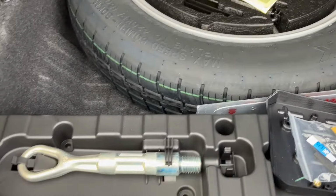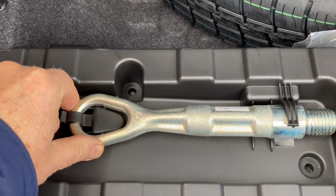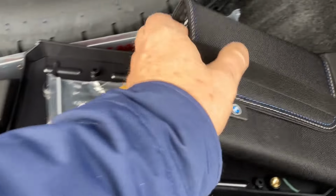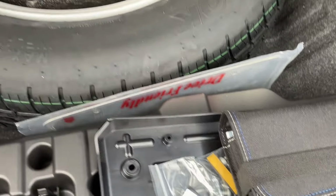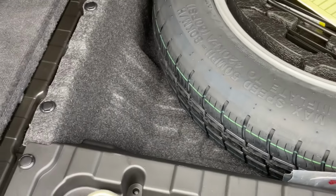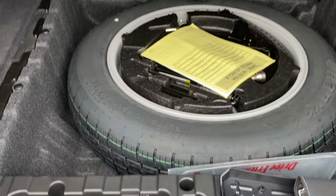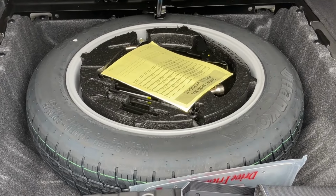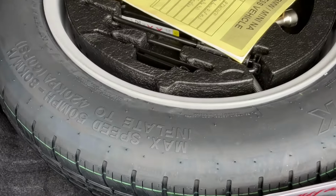And look at how beautifully machined this tow hook is. And there's your owner's manual back here. Drive friendly, it says on that thing. I don't know what that is, but it's good to see that they have it. They had the wherewithal to put in a real, genuine temporary spare tire. It looks pretty robust too.